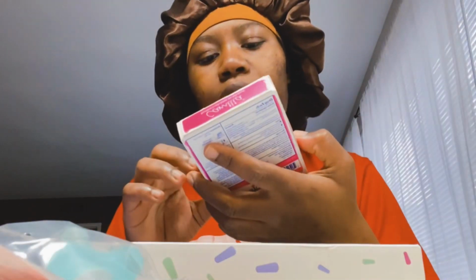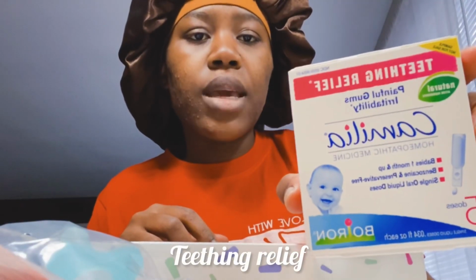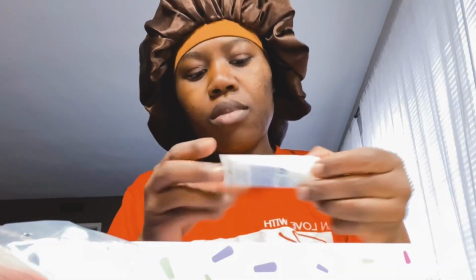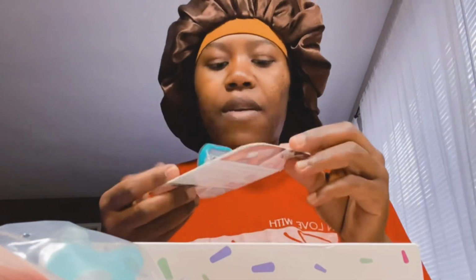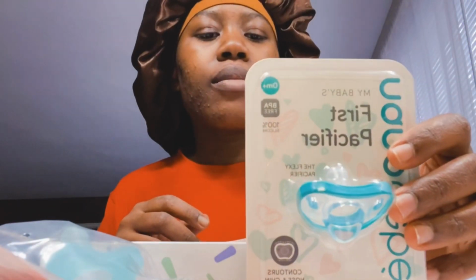They also have this for the baby. I don't know what this is, but it's also in. This is for the baby. They also have some Baby Dove lotion. They also have another pacifier. Okay.